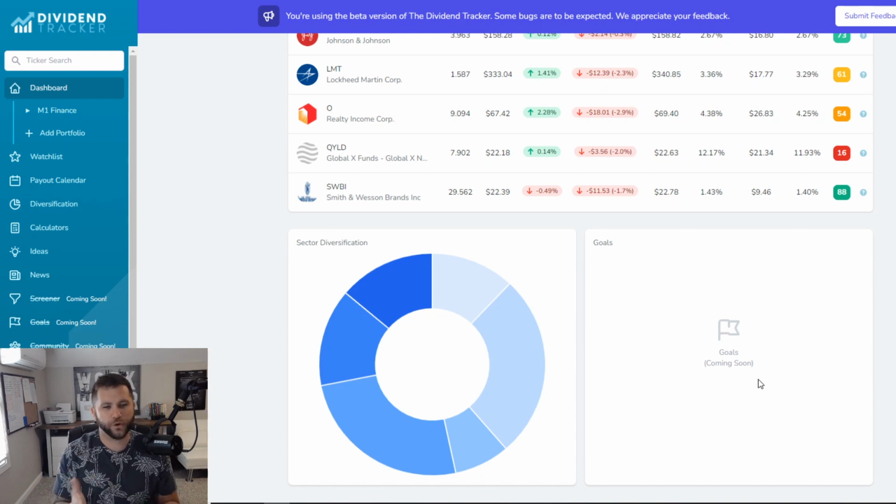So real quick for the goals, what our plans are for this is goals are important in life. I make goals. I make goals for income. I make goals for getting ahead with my business. I make goals personally for my health and everything. So I wanted to create something and have something on the Dividend Tracker for everyone to utilize for setting goals for dividend income. So if you have a goal to make $100 a month in dividend income, you'll be able to come down here and make that goal.